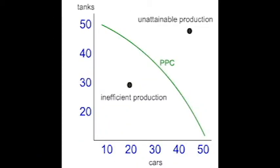Number 5. How to read a product possibility curve. A product possibility curve is just a graph showing all the possible outputs. Any point inside of the curve shows underutilization of resources. Any point outside of the curve is unattainable with current resources.